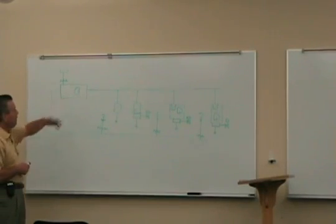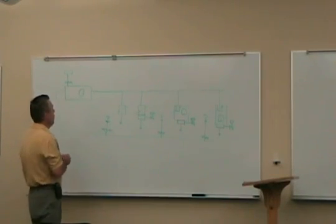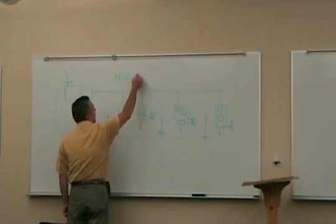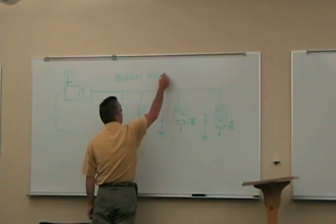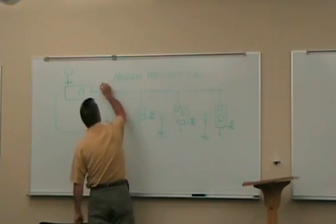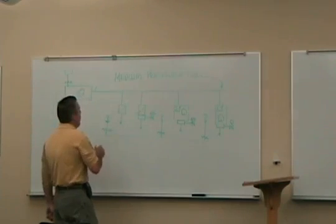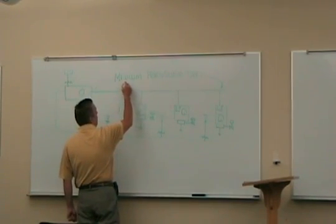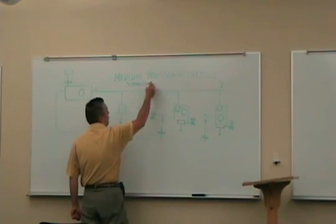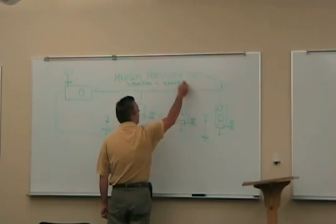Variable volume. This is obviously a single duct variable volume application. So in most cases, what you'd have here would be what we call medium pressure duct. Most cases, this would be probably greater than 1,500 feet per minute, up to probably maybe as high as 4,000 feet per minute velocity.